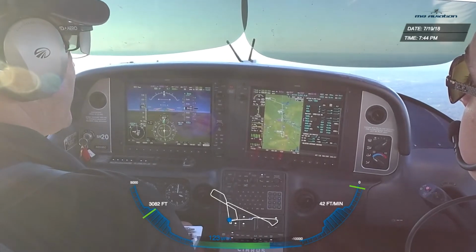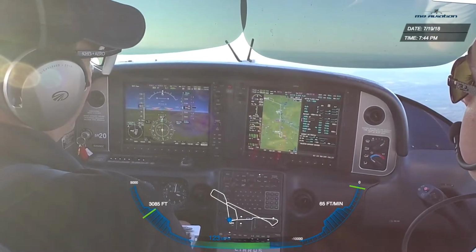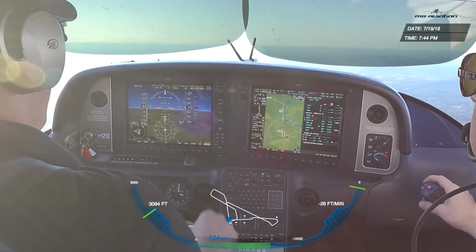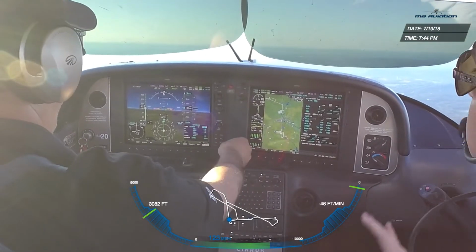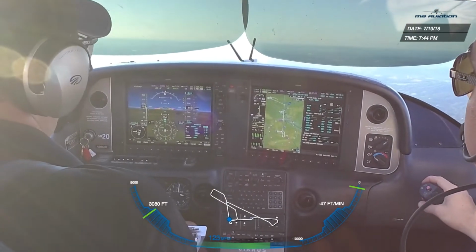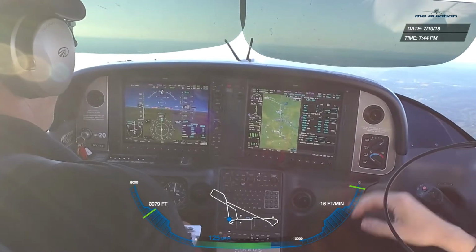All right, we would report Hummel inbound. 205 Echo, Reading approach, 205 Echo Charlie, Hummel inbound. Reading approach, 205 Echo Charlie, Hummel inbound. Cirrus 5 Echo Charlie, cleared ILS, runway 36 approach. Cleared ILS, runway 36 approach, 5 Echo Charlie, thanks.